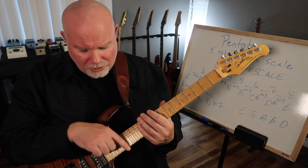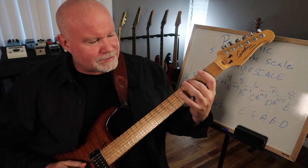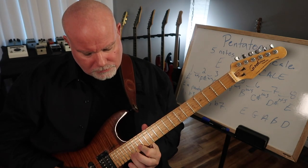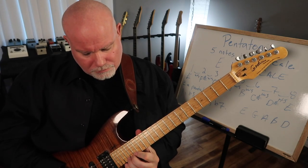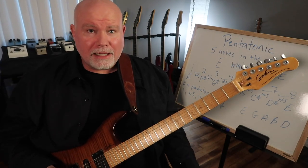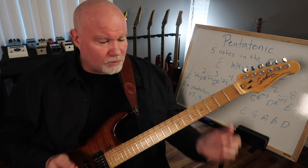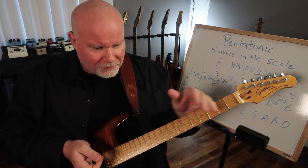But now what do you want to do when you go higher on the neck? Well, it's really simple, actually. You take this, the position's down here, and you just play an octave higher. So that is a basic way of learning the pentatonic scale, 5 shapes. And once you learn them and you move them into different keys, they just shift back and forth depending on the key.